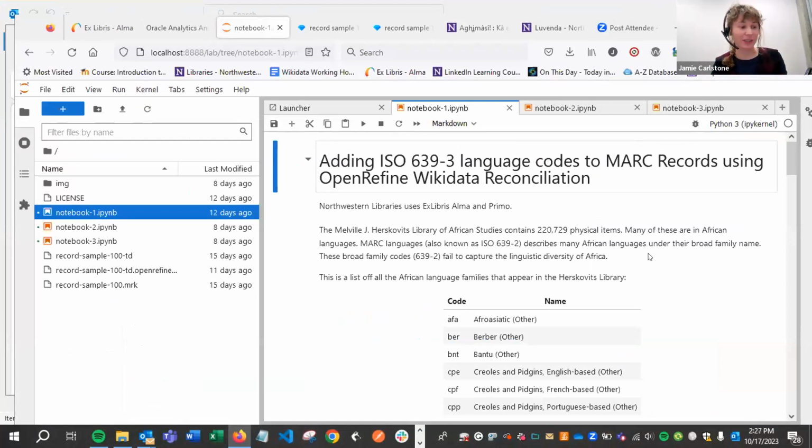So Northwestern Libraries uses Ex Libris products, including Alma for our library management system and Primo for our discovery system. However, this could be adapted to any system, I think, that uses MARC records. So within Northwestern, we have the Hershkovitz Library of African Studies, which contains over 200,000 physical items. Many of these items are in African languages.